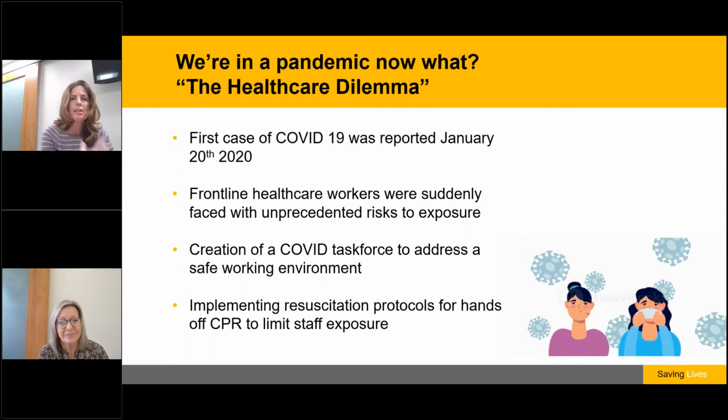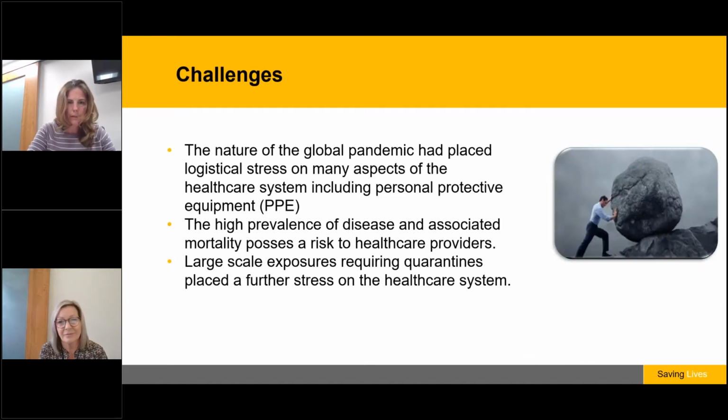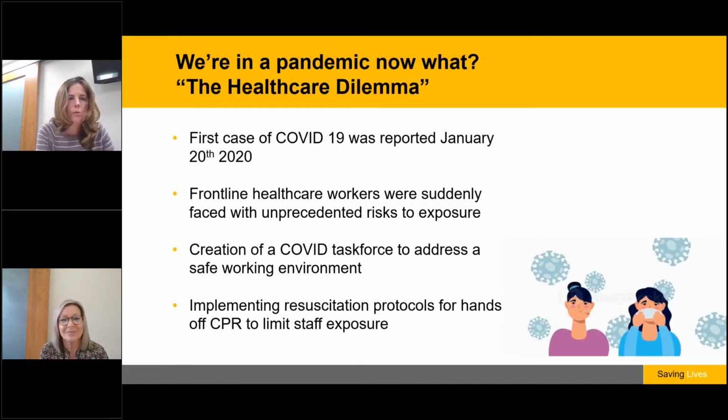Now we're going to be changing some of the practices and changing some of the roles. So what do we do? How are we going to do this? And what type of challenges were we going to see during this unprecedented time?